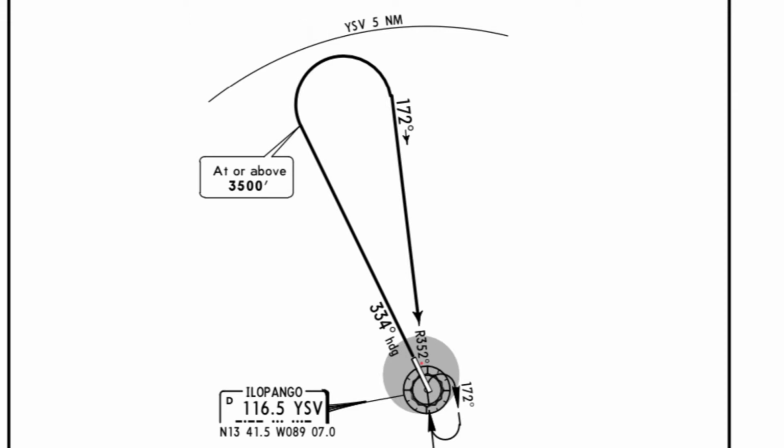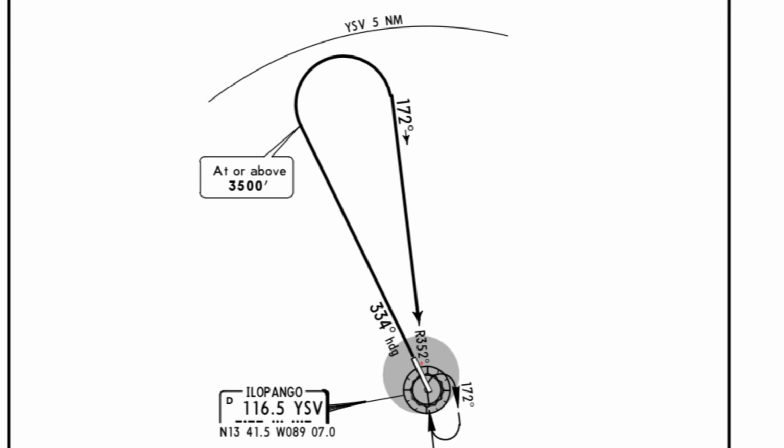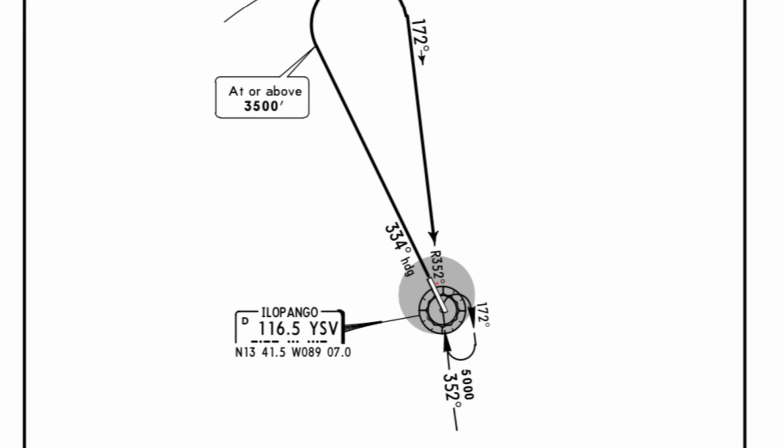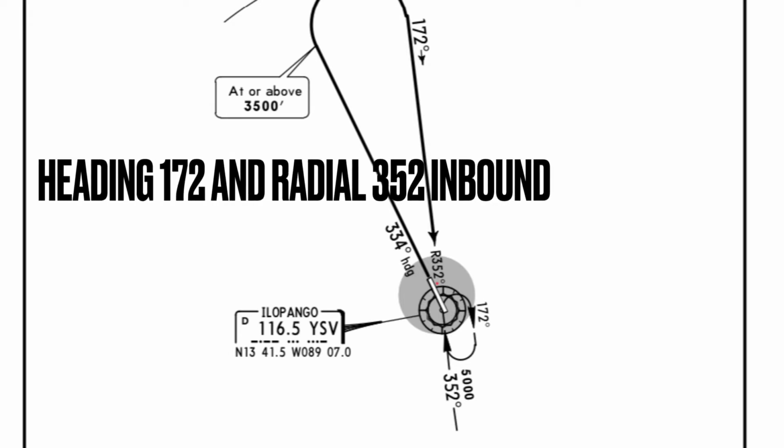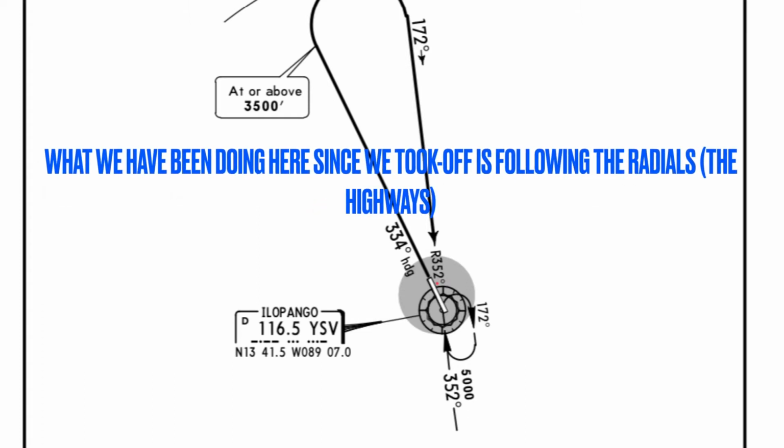So here you can see that we have to turn to the right to the heading 172. As you can see right now, we are heading back to the airport, but you see that 5,000 over there? Well, that means that by the time that we come back to the airport, we must be at 5,000 feet. And you can see that 352 with the letter R to the left side. Well, that's the radial that we will be following in this case. So by now we will be flying the heading 172 and the radial 352 inbound. That means that with this radial we are getting closer to the airport.